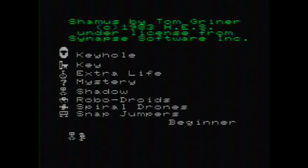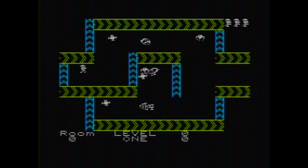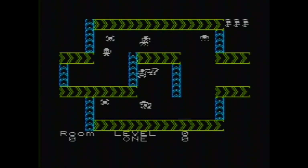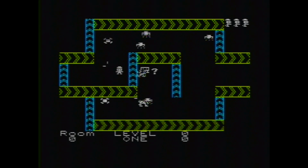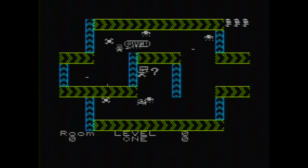This is Seamus, a game I've never heard of. I kept waiting to see Alfred Hitchcock walk across the screen or something. Anyway, this seems to be another sort of Berserk or Robotron type game, although the graphics are a little bit more interesting in this one.